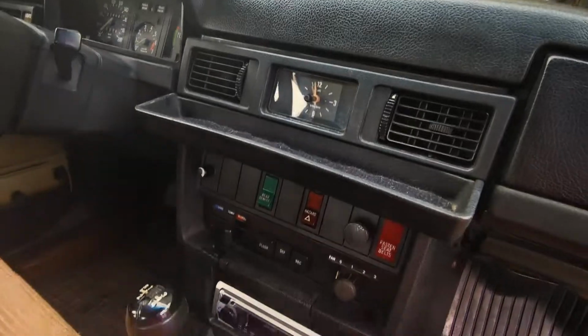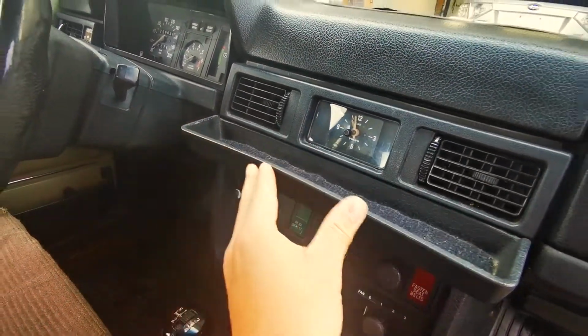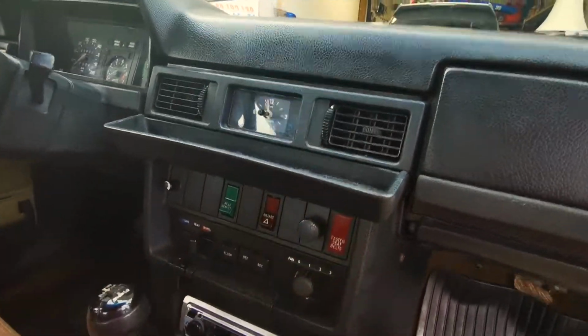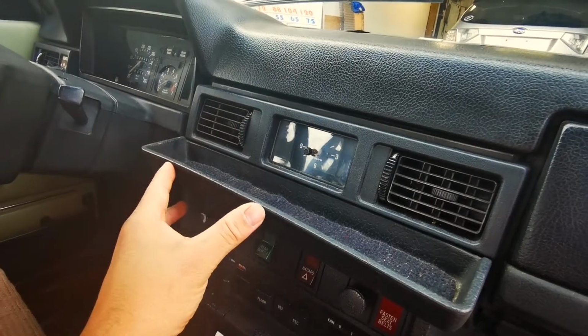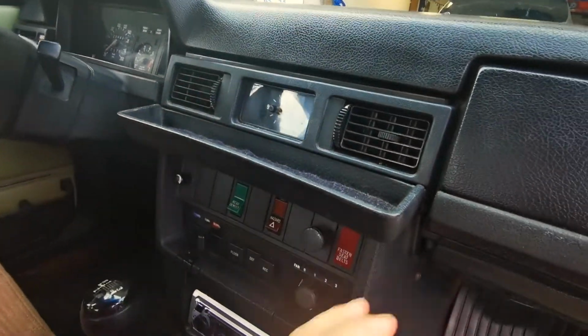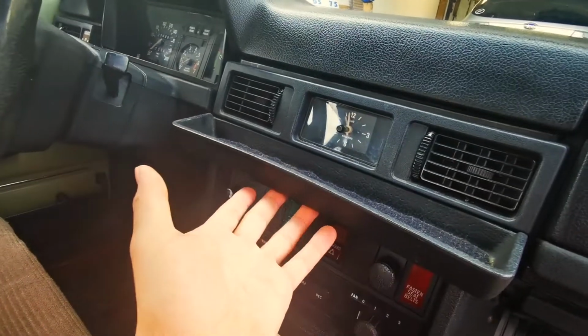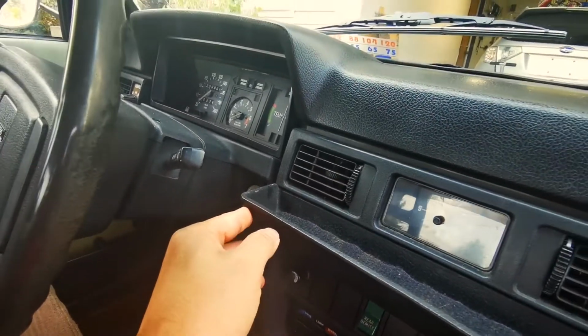So I guess this thing is kind of cool. I guess this was an option that maybe not a lot of people have, which I didn't know, is the coin tray. From what I've read, it was an option in Europe, and the older cars that I've seen just have a straight piece. Unfortunately, this thing is pretty floppy. I'm not sure if there's a way to fix it.